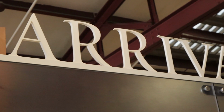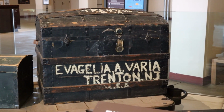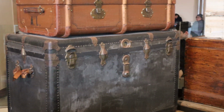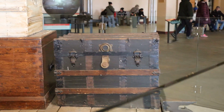Now, as soon as you walk into the main building here on Ellis Island, you're greeted with actual luggage that was found here. This is real people's luggage that was apparently lost that is easily over 100 years old. On a superficial side note, the baggage back then was not as user-friendly as the luggage you see today.